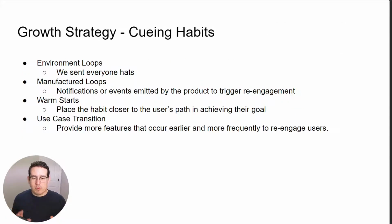One thing that they focus on is queuing the habits to be achieved. And these are other kinds of loops that can occur, the environment and manufactured loops. So for DevLab, we sent everyone hats. Everyone has a DevLab hat that they can wear in their house. Maybe they have a loved one that is wearing the hat. They're being reminded all the time about this product because they have hats now.